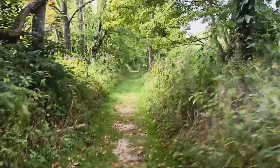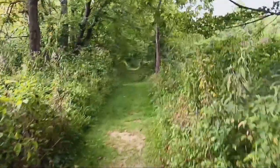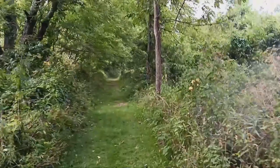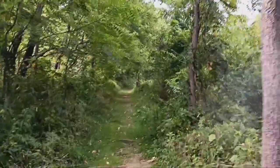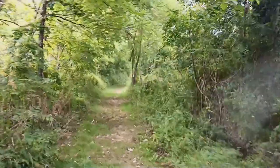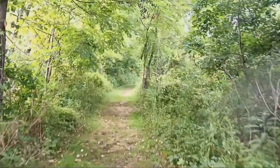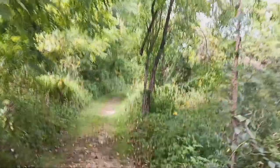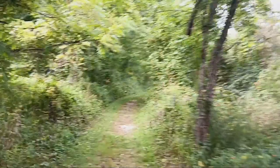There was another car out there, just a little parking lot, so I'm going to assume someone's back here. I read online too, it said something about a nice view of the Hocking River. So we'll see.